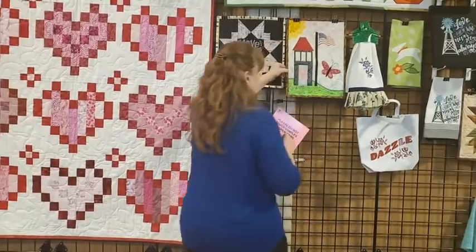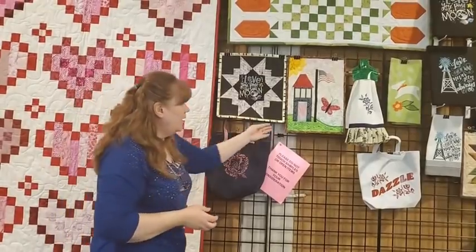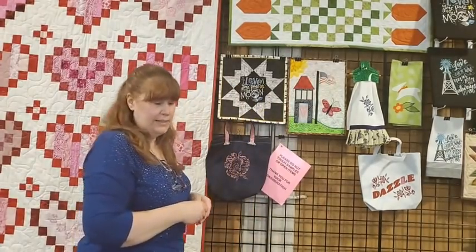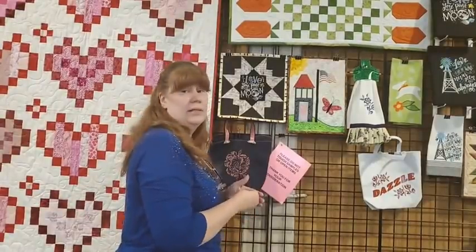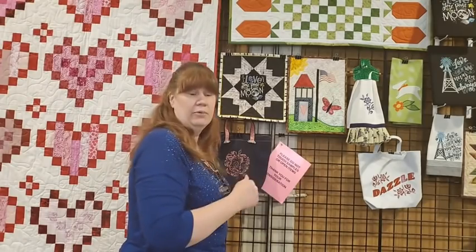And I have fabric around the edge that looks like wood, so it sets the whole thing off to look like a picture. And I have a little flag up here that I actually ended up printing myself. I didn't have any fabric that looked good as a flag on its own, so I went and downloaded an image that was a flag flying, and I printed it with my inkjet printer onto a printable fabric, and then used that for my flag.